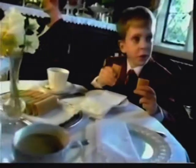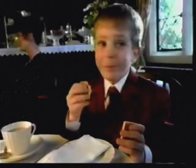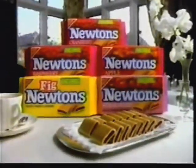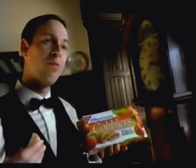A proper gentleman eats one cookie at a time. But these aren't cookies. They're Newtons. Oh, we can't be proper all the time, now can we? A cookie is just a cookie, but fat-free Newtons are fruit and cake. What's this? Dessert? Newton's Cobblers. Even more fruit and cake. Oh, why didn't you bring them round? And where would you have put them?